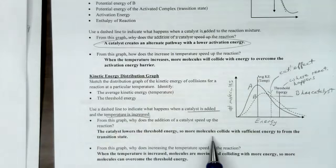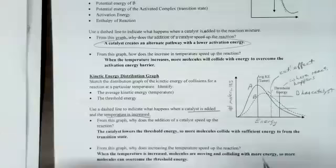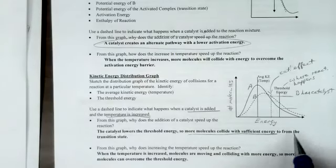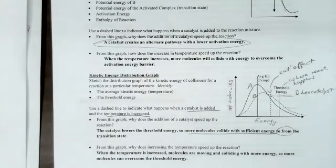Now, I know I didn't say more molecules collide with sufficient energy. Oh, that is true. They love that phrase. More molecules collide with sufficient energy, typo, to form the transition state.